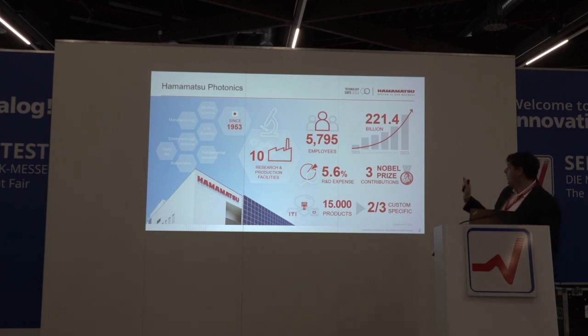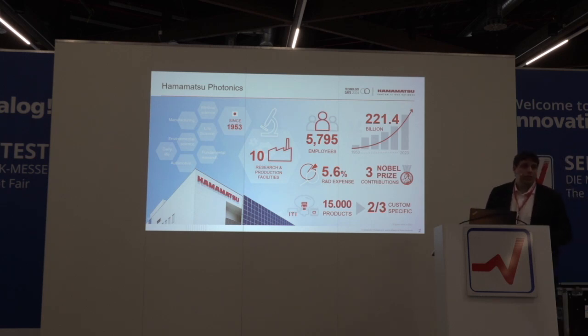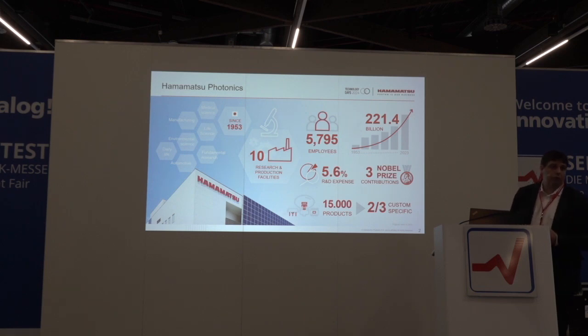What I want to highlight in all the numbers that you see here is in particular the number of products that we can offer, 50,000, and two parts of three of these products are customized. Our added value is not only to support the customer in the implementation of the product, but also to provide customized solutions for the different applications that they need.